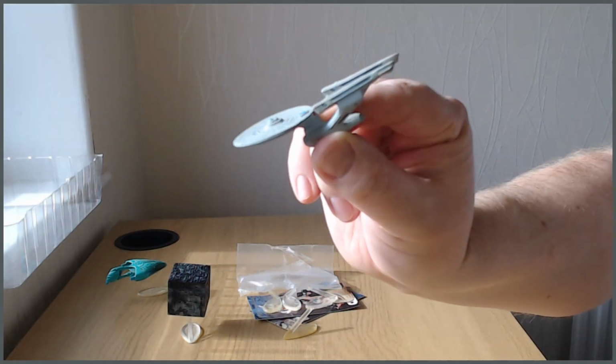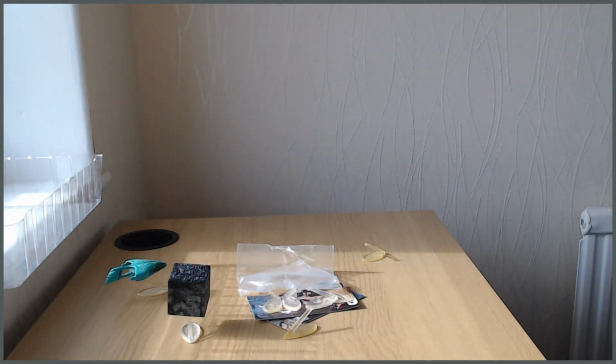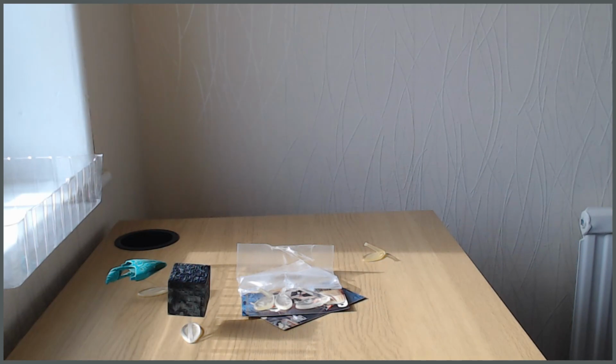but you can see, it's got the essence of it. The nacelles are slightly skew-whiff, but it's not like this is a young set anymore. Let's face it, it's probably been 30-odd years since this was... no, maybe not that much. 25 years, maybe, since this was a thing.